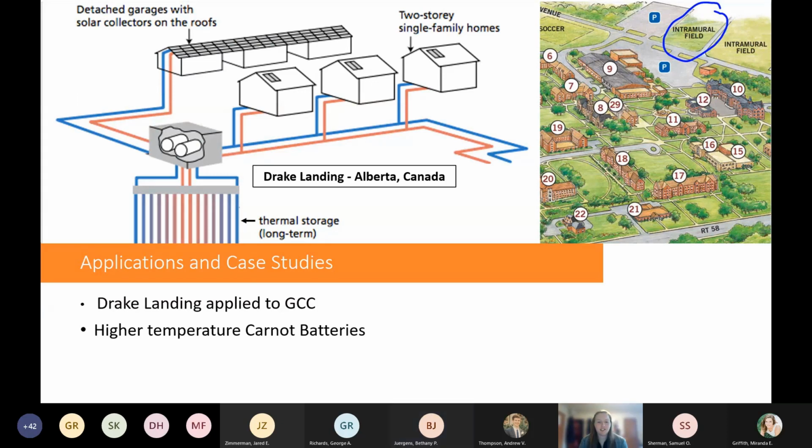The large-scale application we explored was a housing community in Canada called Drake's Landing. The thermal energy storage system allows the community to meet 90% of its residential space heating needs through solar energy. I thought it would be interesting to see if it was possible to apply the exact model used by Drake Landing to our campus. I selected the IM field next to the gravel parking lot, as can be seen in the image on the right.